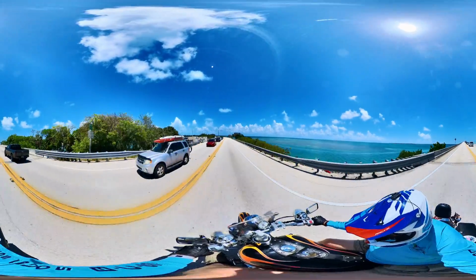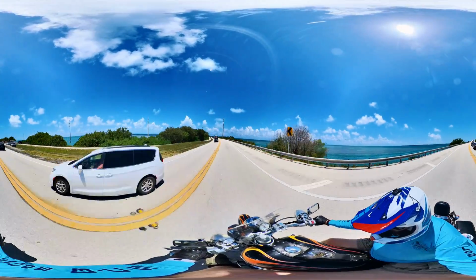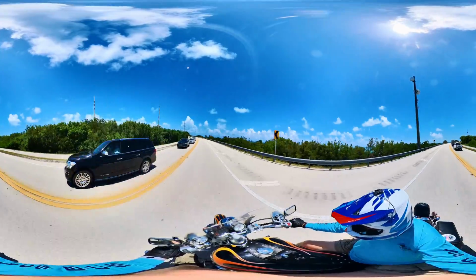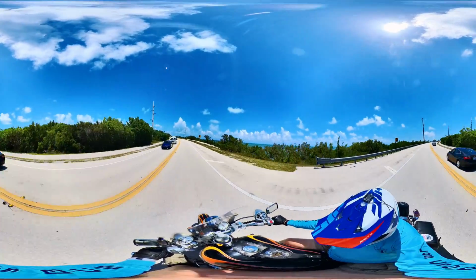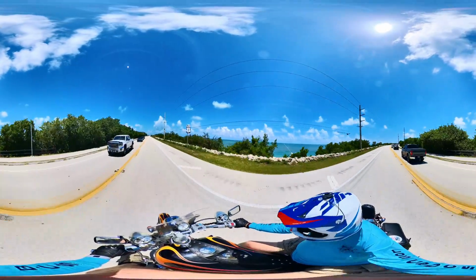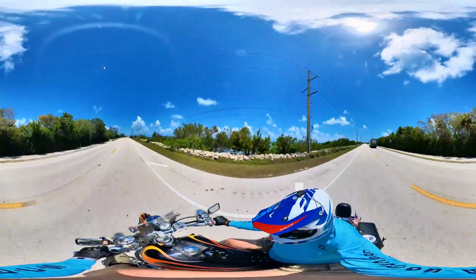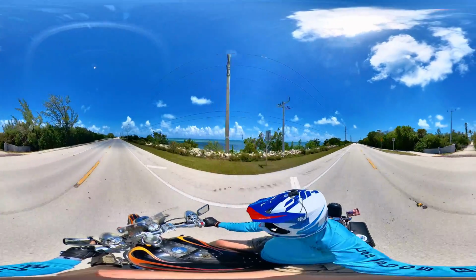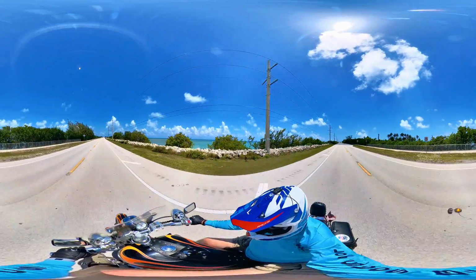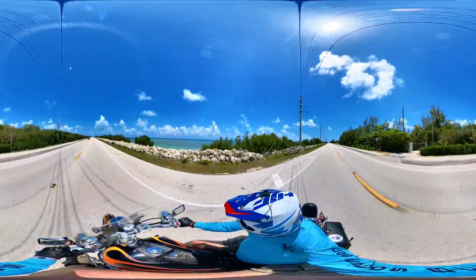I'm just going to keep going because I think there's another open stretch up here. Trying to get this traffic out of here. Remember, on the right side is the Atlantic. On the left side is the bay, which is what the locals call it. To me, it's the Gulf of Mexico. And I'm hoping that it cleared. There was an opening up here. If not, I'll turn around. Traffic hopefully will be gone. I'll get my video in. Beautiful.